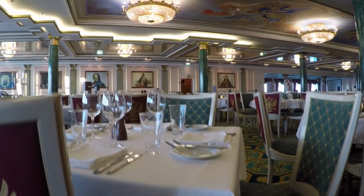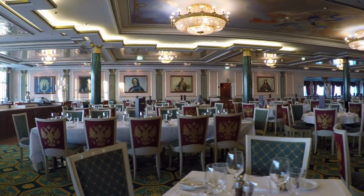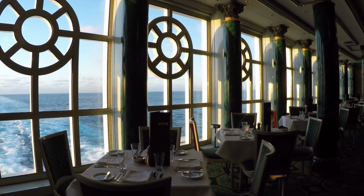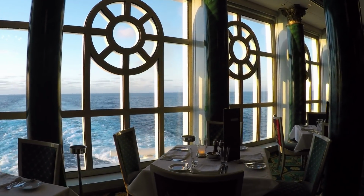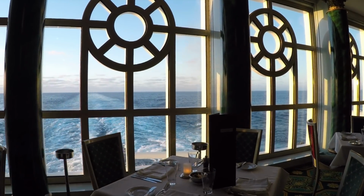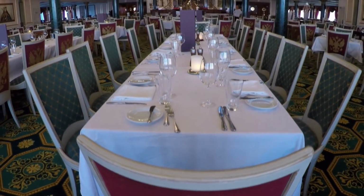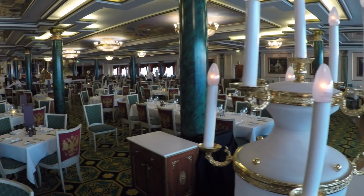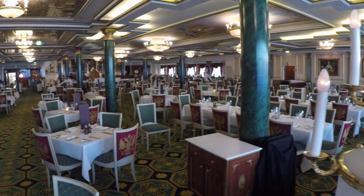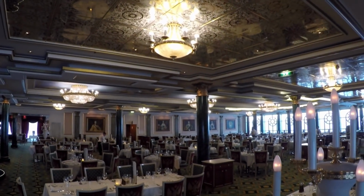Head towards the back of the ship for the best view. These windows offer dramatic wake views. If you love art and food, you'll want to spend a little time in Tsar's.